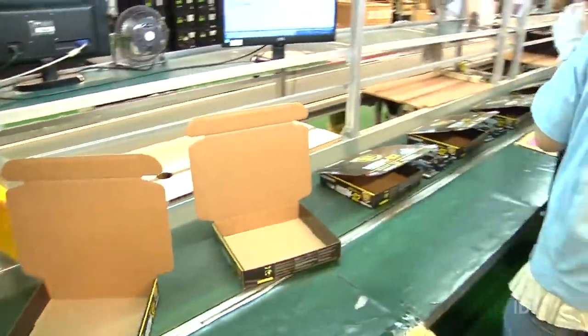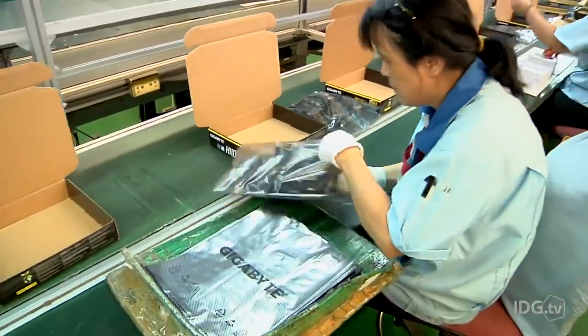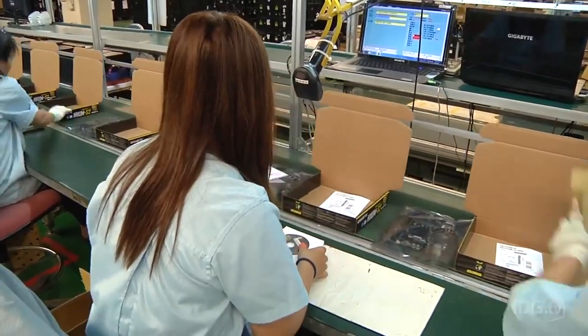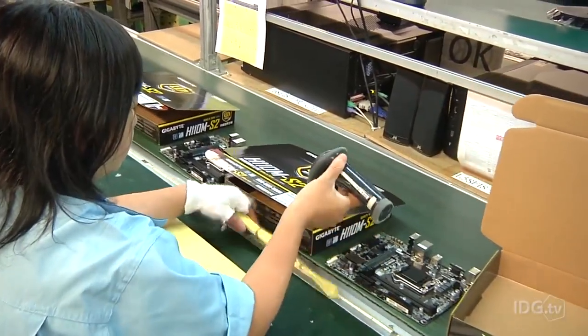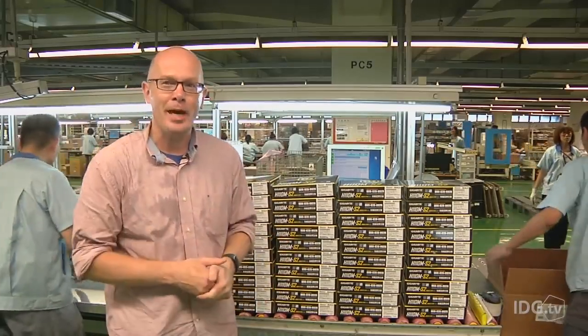Machines punch out boxes and operators add accessories like cables and put the boards in bags to prevent damage. The driver disc and manual are added, and then the boards are put into their boxes. Throughout the process, everything is scanned to ensure that the correct components are going with the correct motherboards. And at the end of this line, as all of the components are put into boxes, this is what we end up with: piles of motherboards ready to ship out.